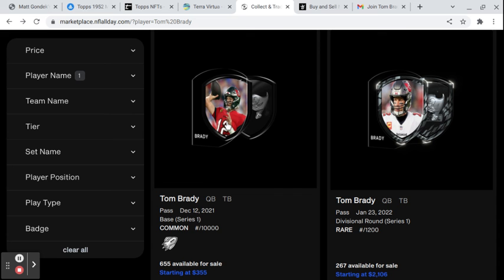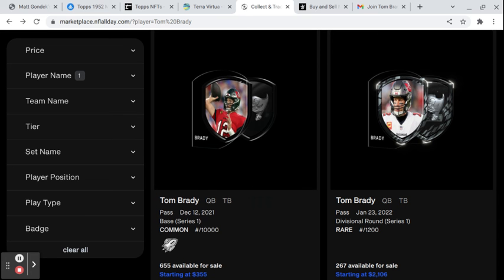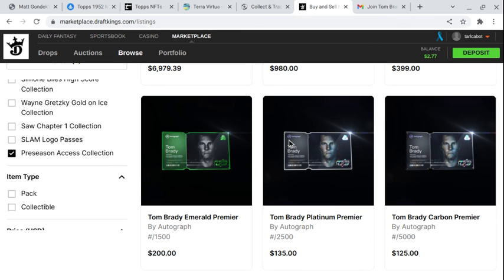This is the first official licensed Tom Brady. Okay, so take your pick or take both.